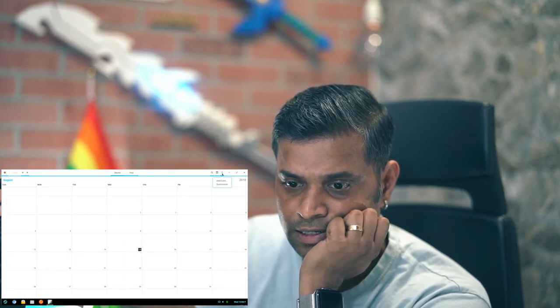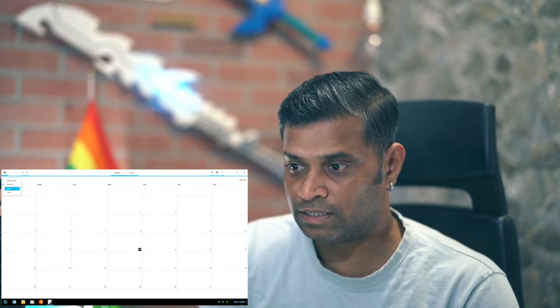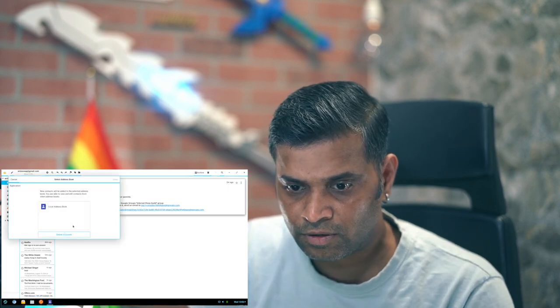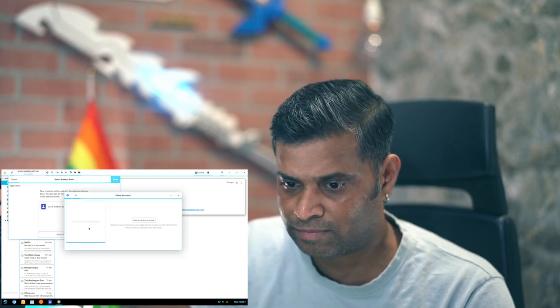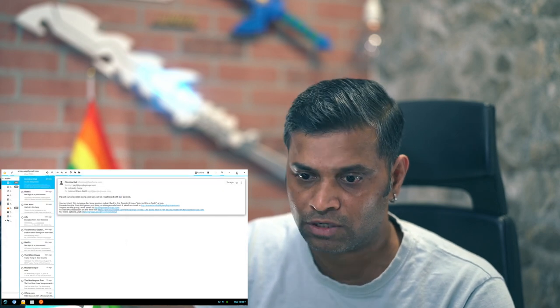So I'm opening the calendar, and I click on the synchronize button, but it's not synchronizing. I don't know, because there's no option to set the account with which I want to synchronize. Contacts, online account. Okay, this can be troublesome, and that is why I really like macOS and Windows.